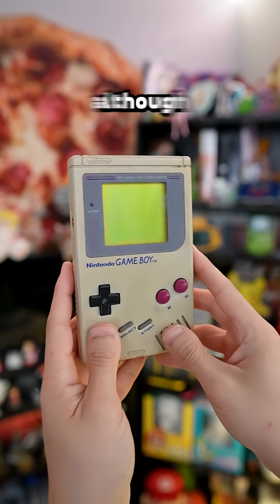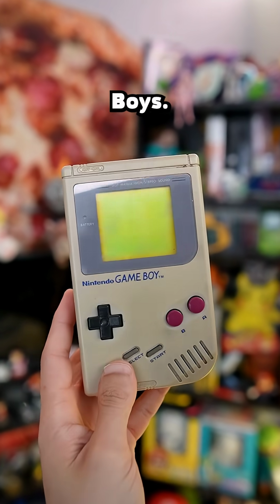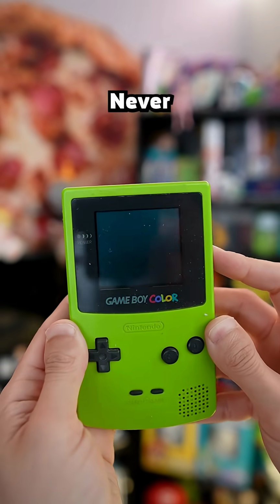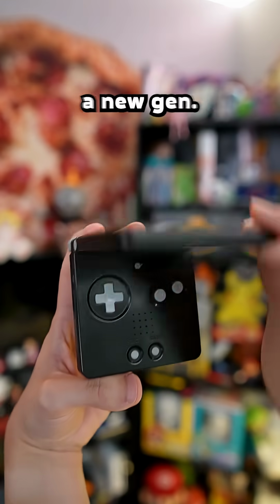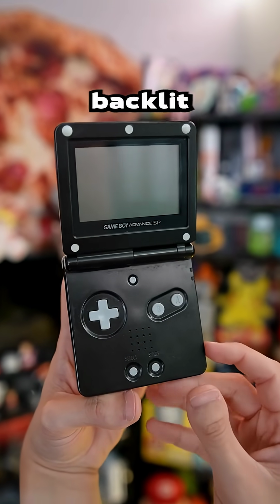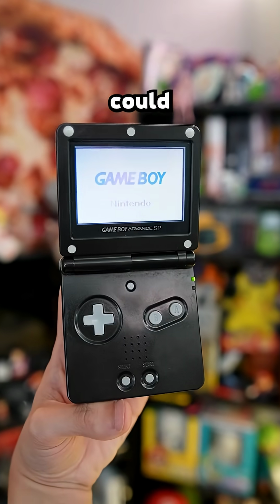My biggest issue, although it might be a little silly when it comes to the older generations of Game Boys, will always come from the screens never being backlit. Call me a new gen, but I feel like Nintendo putting a backlit screen on the Game Boy Advance SP was probably the best decision that they could have ever made.